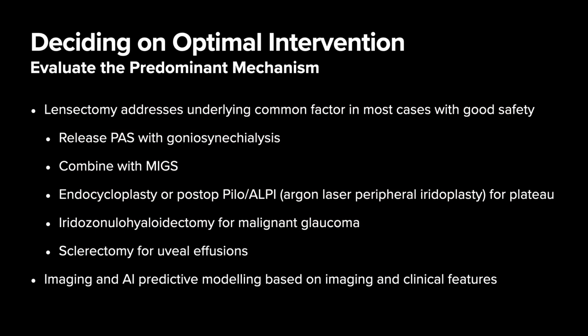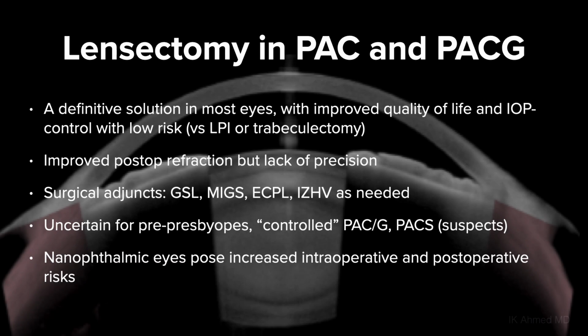I do believe it's helpful to look at mechanisms at play, whether it's high lens rise or plateau or pupil block, deal with synechia, consider the other mechanisms that may be helped by relieving trabecular meshwork dysfunction, and prevent malignant glaucoma or uveociliary effusions as necessary. Imaging has definitely helped us as well. Hope the talk has given you some guidance on lensectomy, particularly clear lensectomy, in primary angle closure and PACG. I think it can be a very definitive solution, but there are, of course, risks in these patients, and it needs to be performed by an experienced surgeon who's comfortable dealing with small eyes and the complications that may occur after surgery.